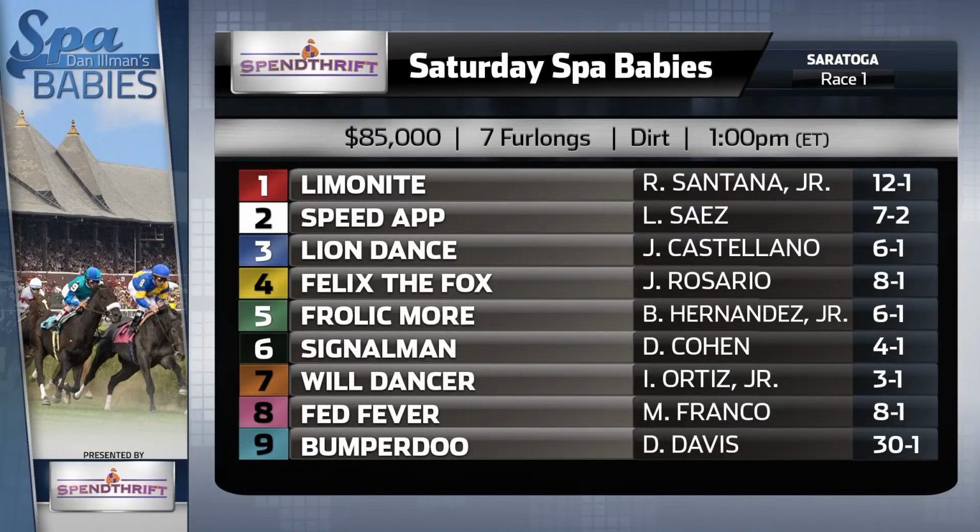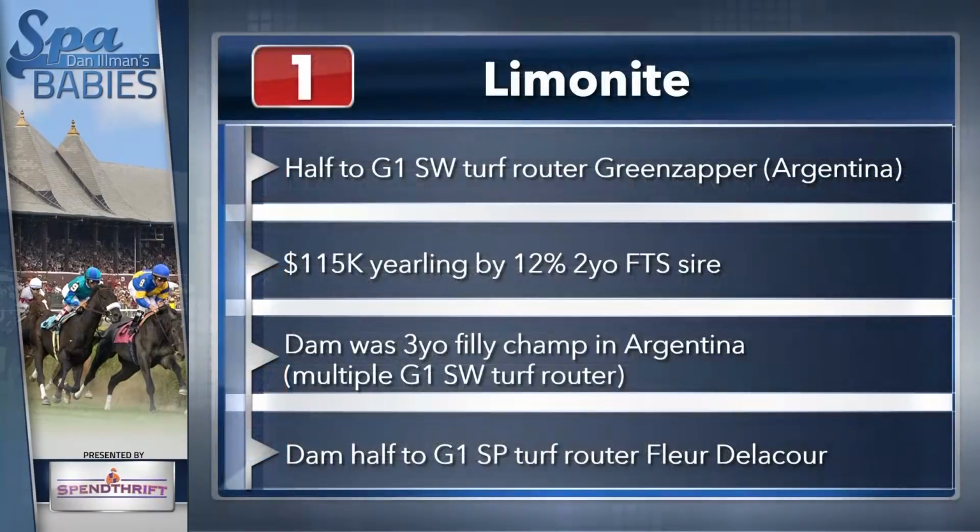We will take the field in post position order, Nicole, beginning with the number 1 Limonite, going on for Steve Asmussen, who's had a wonderful meet thus far with his 2-year-olds. This dam was a champion 3-year-old filly in Argentina, but I see a lot of turf and distance in this pedigree. I may wait for a surface switch down the road, especially considering the stallion Lemon Drop Kid. Yeah, obviously Lemon Drop Kid, such a good multi-surface sire. And yeah, you mentioned that deep South American family.